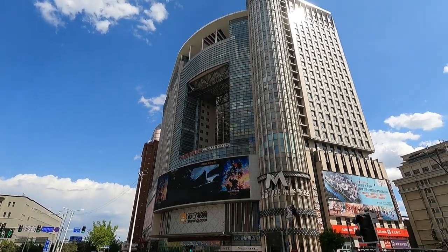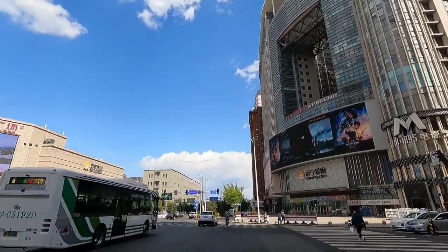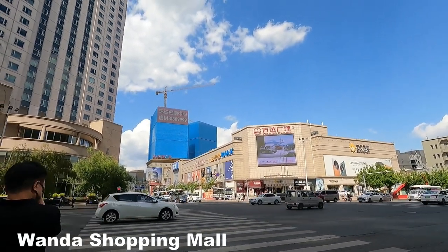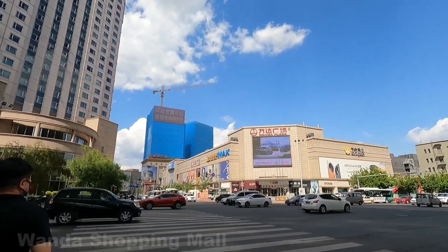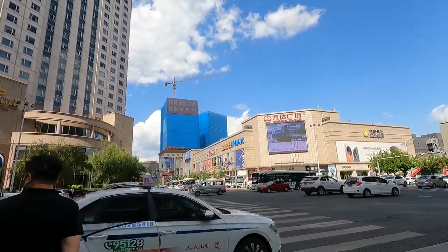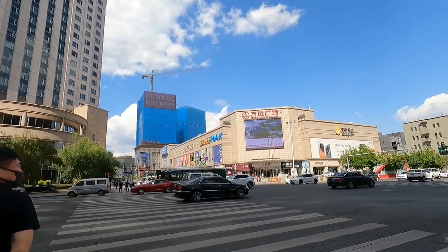It's a pretty impressive looking structure right there. And over here, you've got Wanda. Those are all over China. Those are just big shopping centers, malls. That one's got an IMAX. They pretty much always have a cinema, and they've got everything.